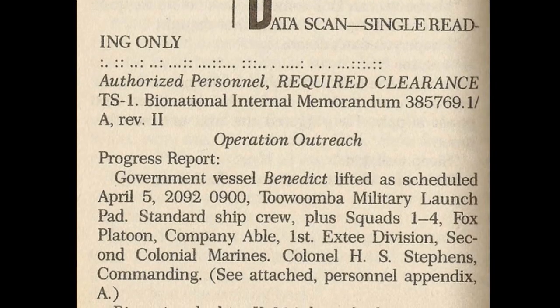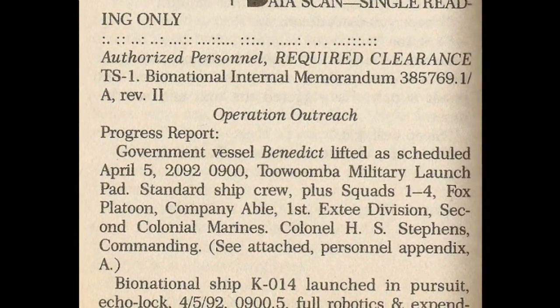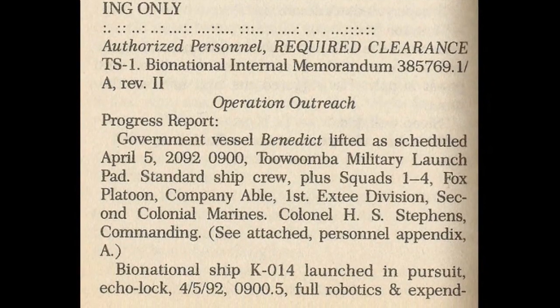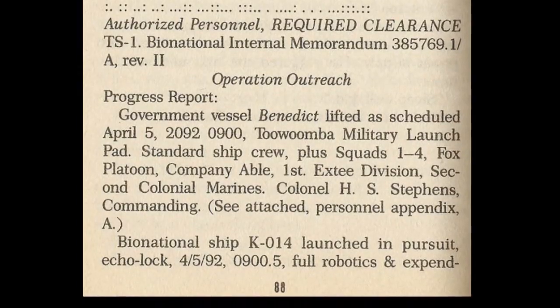This is where the book really starts picking up. Now, this is where we see the idea of hugely powered corporations come into play. A company called Bionational decides that they want an alien for their bioweapons division.